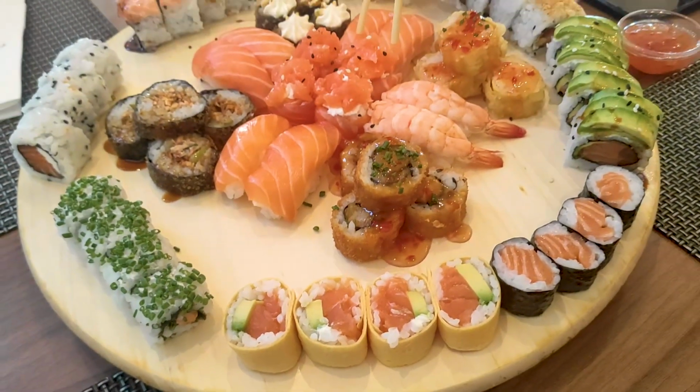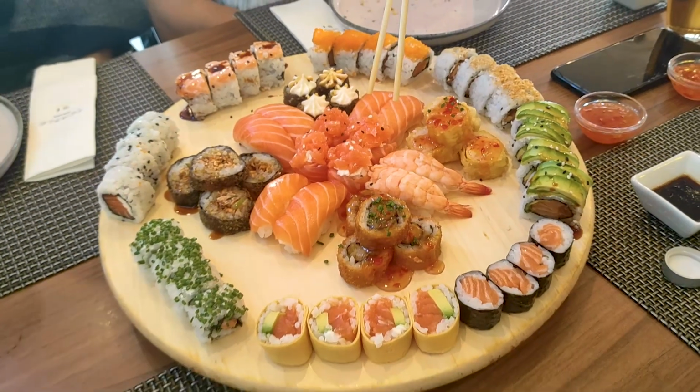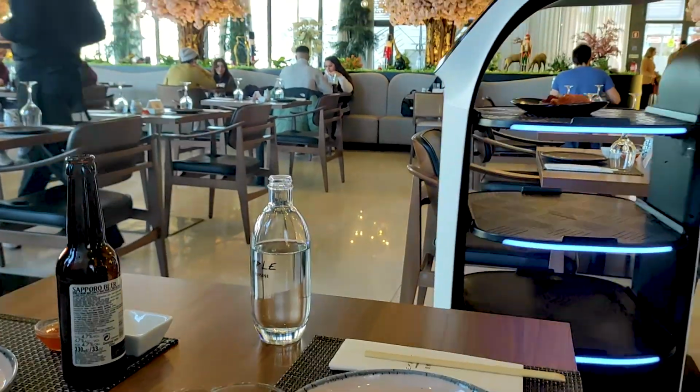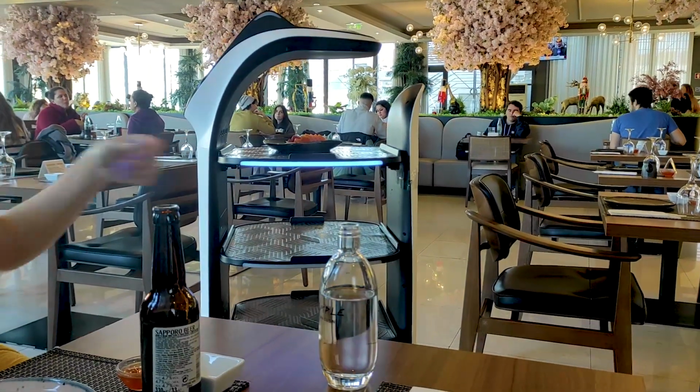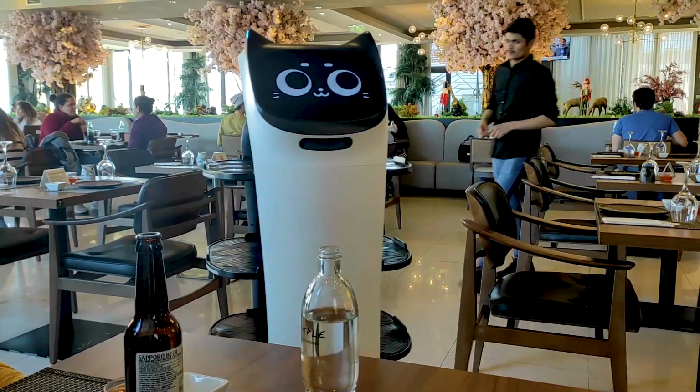And we had great sushi. It's one of my favorite places to go. We actually got served by the cute robot cat this time. It's the first time it happened to me, at least in this particular restaurant.